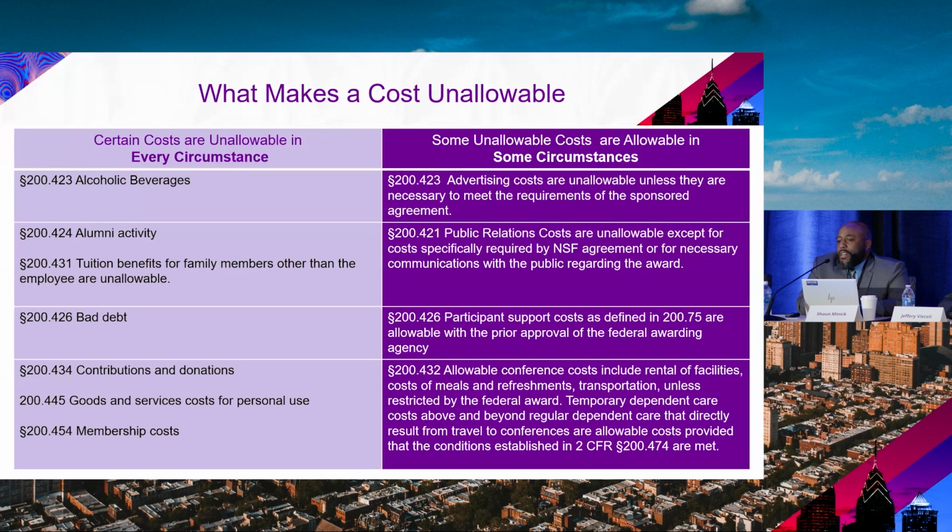Now, there are certain things that will make a cost automatically unallowable. No matter how much you want to argue against it, alcoholic beverages are always going to be unallowable. I know sometimes there are alumni activities and fundraising activities, but be mindful of the areas of cost that you should never charge to federal awards. Bad debt, and things reserved for fines or penalties, also shouldn't be covered by the award.